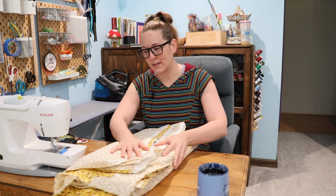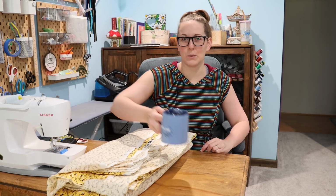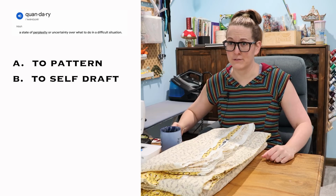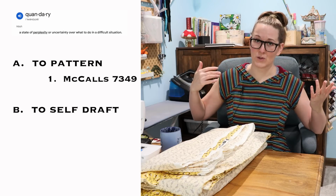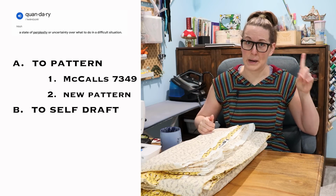So here is my next quandary. Is that the right word? I don't know, but it's a word that I want to use because it's such a good word. To pattern or to self-draft? Subcategory under to pattern: with the pattern that I use so much and I know so well, the same pattern that I made the other robe out of, or to try a new pattern.